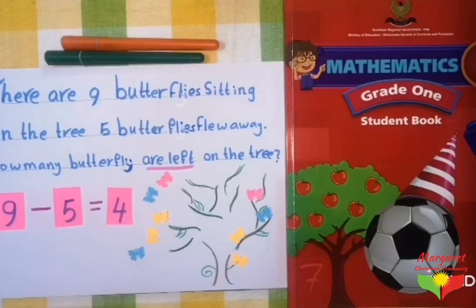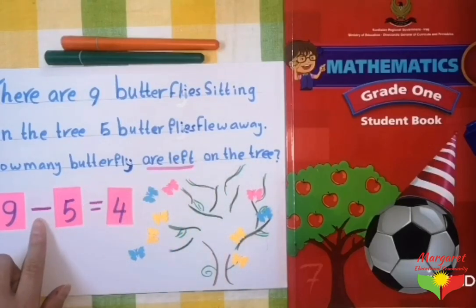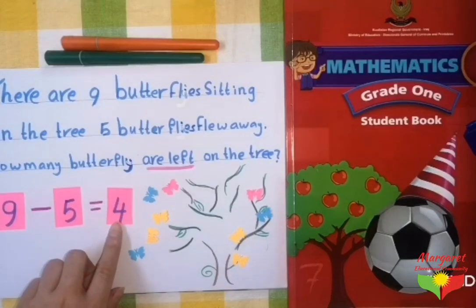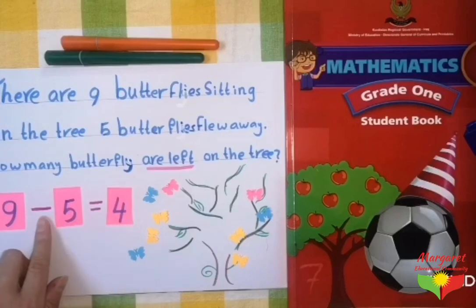So this sentence is a subtraction sentence because we have minus. When we see how many are left, we have minus. 9 take away 5 equals 4. 9 butterflies take away 5 butterflies, so 4 butterflies are left on the tree. 4 is the difference because we have minus.